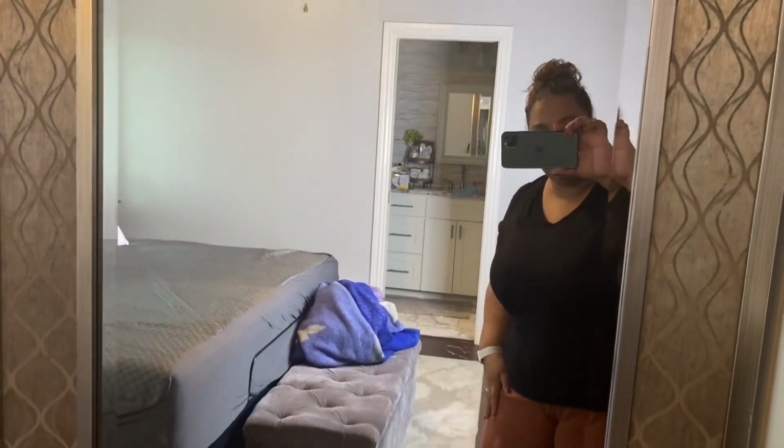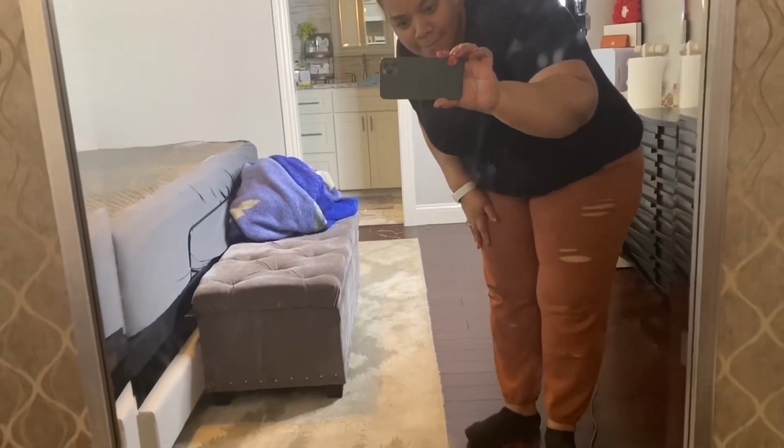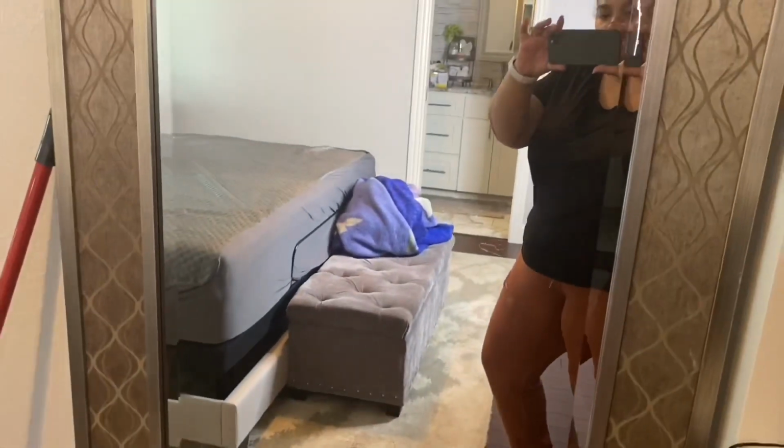So I'm quickly showing you how dirty the mirror is. It has Jacob's little fingerprints all over it. And after I showed it, I started cleaning it and somehow I lost the footage. But I'm sure when you continue watching the video, you'll see that the mirror had been wiped down.